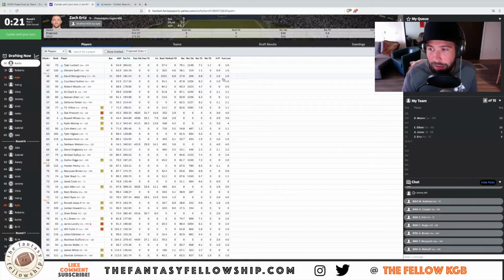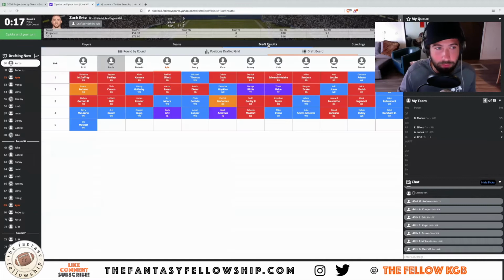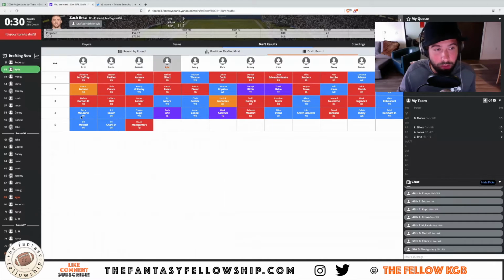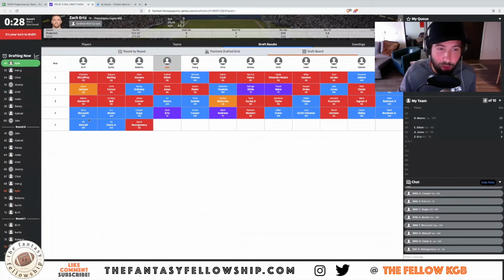So I think especially at pick 45, that felt like he shouldn't be there. I've seen him dip into the fifth round sometimes too. So if you're sitting at the number one pick and Zach Ertz is available, I think that's a smash play. But we'll see in some of the other mock drafts I do where I end up with Ertz. I think this is a sweet spot for Zach Ertz, the back of the fourth, early fifth.